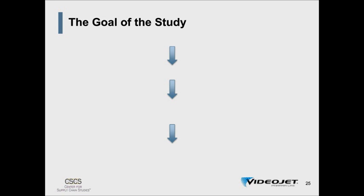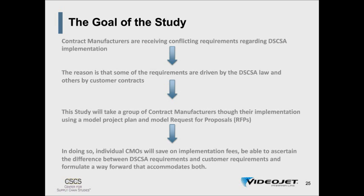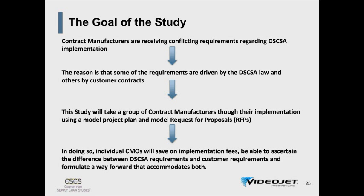So the goals of the study. What I've noticed is that contract manufacturers are starting to receive conflicting requirements regarding that DSCSA implementation. And the reason is there's actually three reasons. There's the law itself, which in and of itself has some measure of interpretation that needs to be made. There's your customer's interpretation, the manufacturer's interpretation of what the law requires.